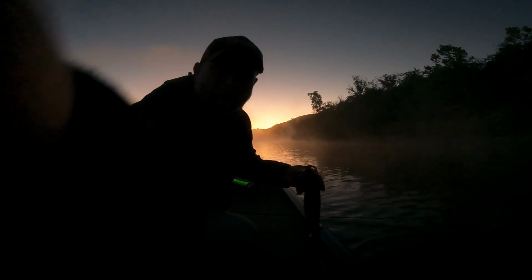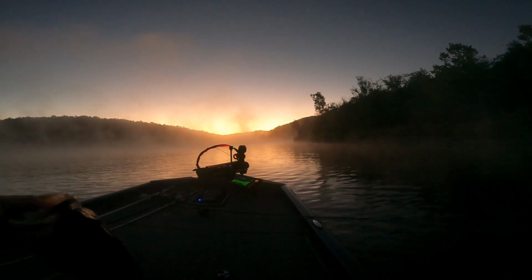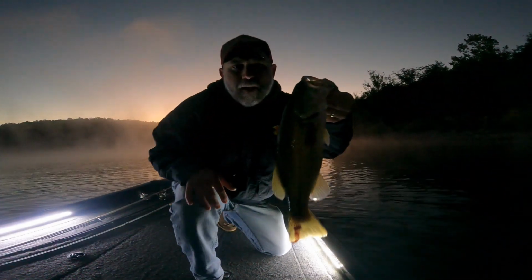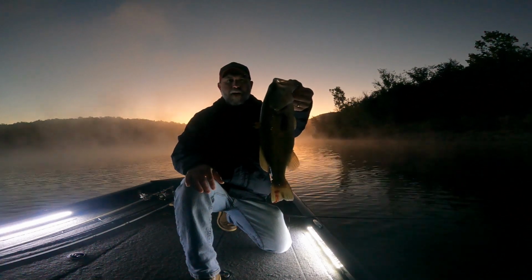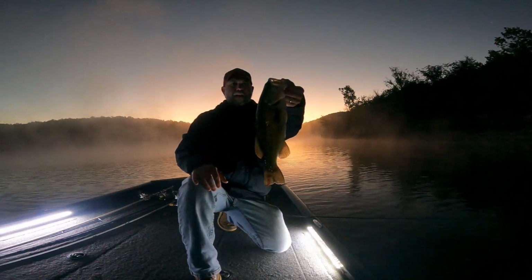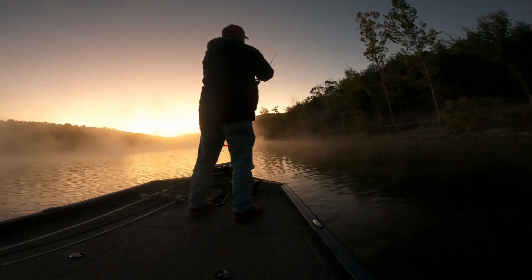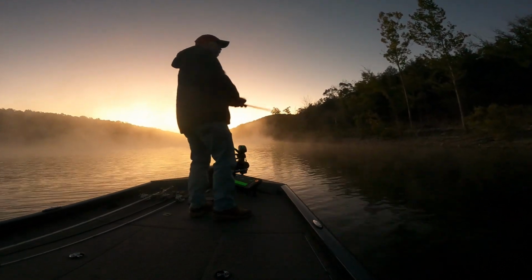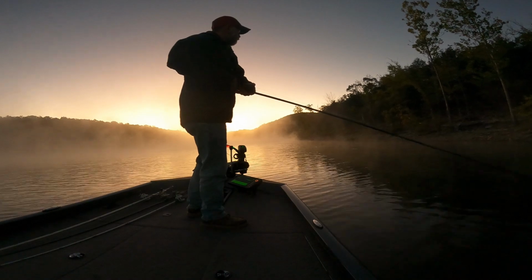I don't know if we're going to be able to see anything. Looks, yeah. Ooh, might be able to do this. Well, if that really helps at all. Yeah, a little bit. Yeah, got me one. A largemouth type fish. Yeah. Heck yeah. I don't think I can pick him up very good, but whatever. There he is. Heck yeah.